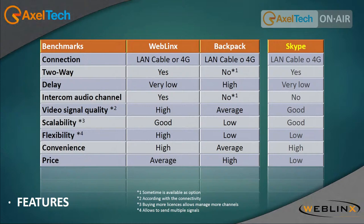As a matter of fact, we have an intercom audio channel. We use a Skype connection. We have a computer inside this fly case, so we can use Skype completely separate from the production audio. It's just a tool to manage the user being in connection with the headquarters without disturbing the production audio.